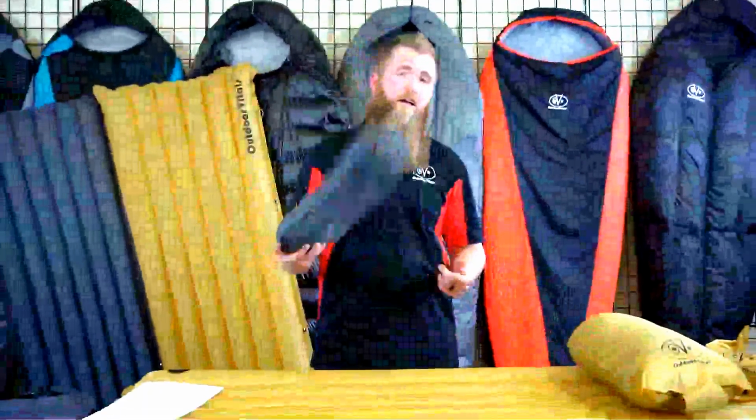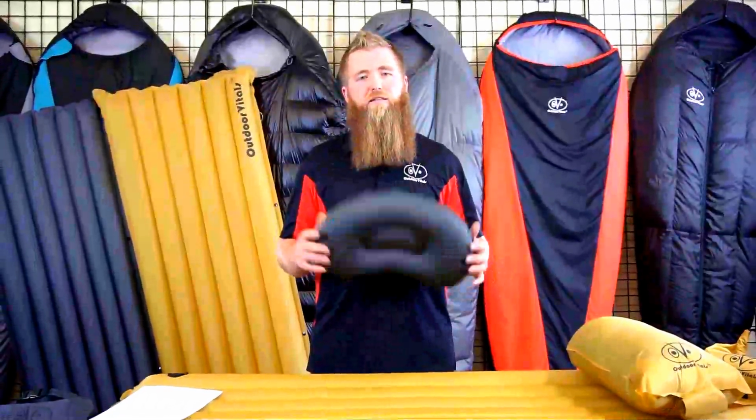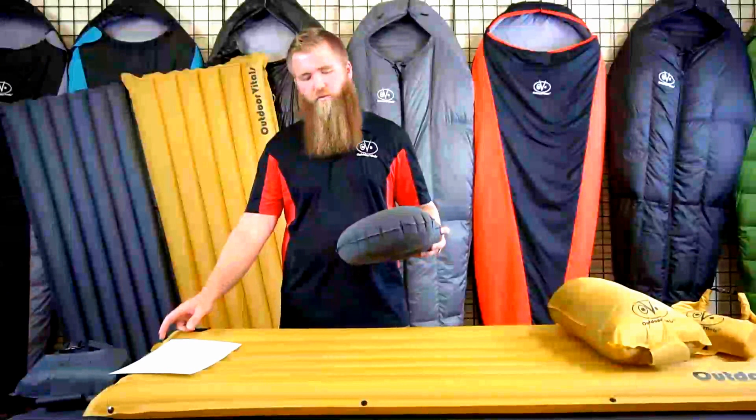And then, like I said, I use it as a seat cushion. It's very durable. It's just a really neat pillow. I've previously not used these, and I've just used clothes inside of a stuff sack. And after using these, this is one thing I don't leave home without. It just helps me get a lot better night's sleep. And for 2.5 ounces, it's well worth the weight.